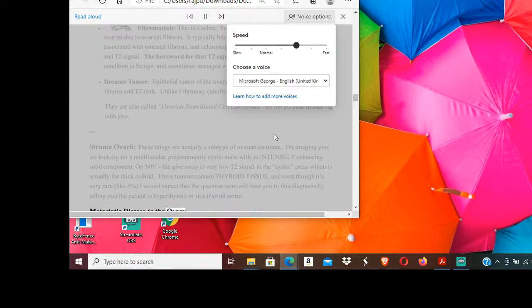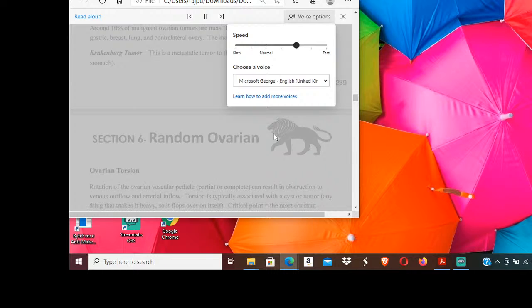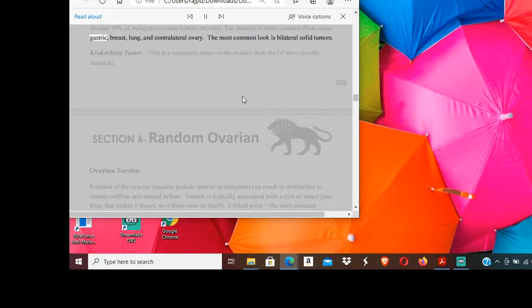Metastatic disease to the ovary. Around 10% of malignant ovarian tumors are mets. The primary is most common from colon, gastric, breast, lung, and contralateral ovary. The most common look is bilateral solid tumors. Krukenberg tumor, this is a metastatic tumor to the ovaries from the GI tract, usually stomach. 239. Section 6, Random ovarian.